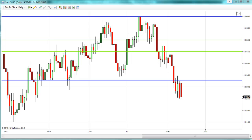So now what do we do next? Well, we can always wait for another pullback to the area followed by a short trade. It may do that since we're in a bit of a sideways pattern. We could wait for it to break through this area and wait for it then to pull back and take a long trade.